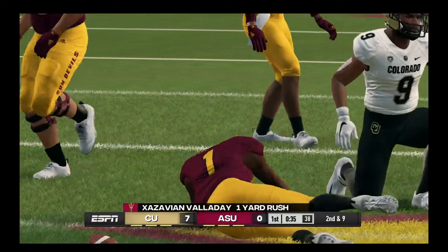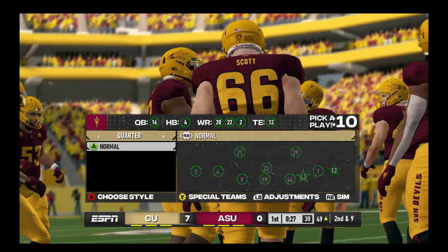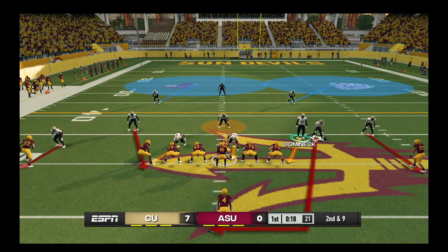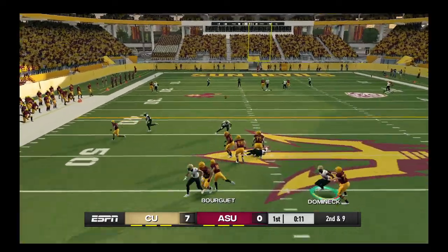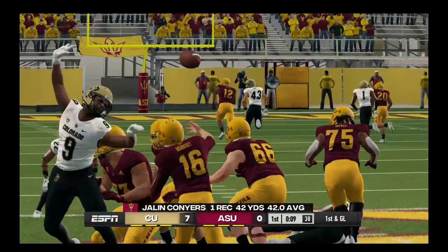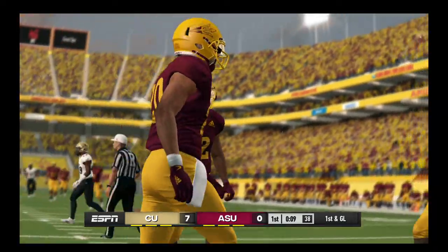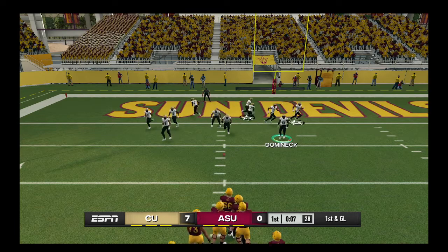At about the 49. No gain. That brings up second and 9. Second and 9. Ball on the 49. Here they come. Wants to go long and does. And he's hit before he can go anywhere. First down, and they've got their eyes on that goal line.